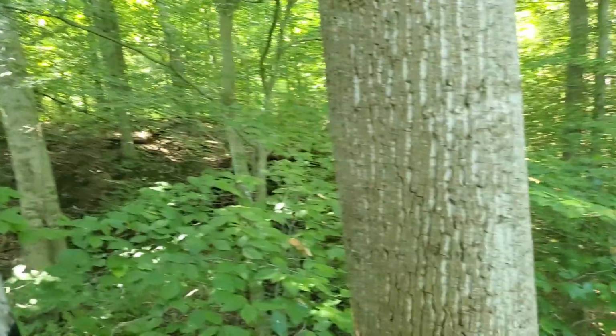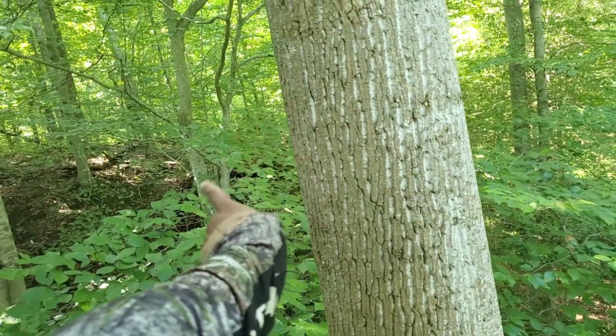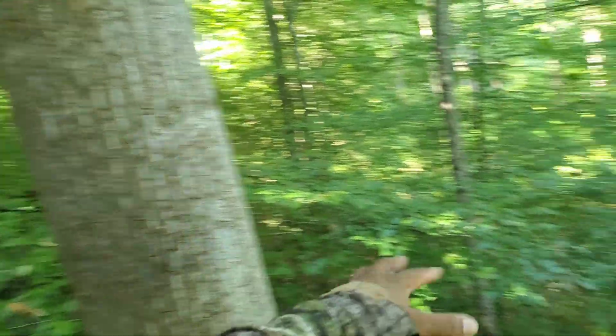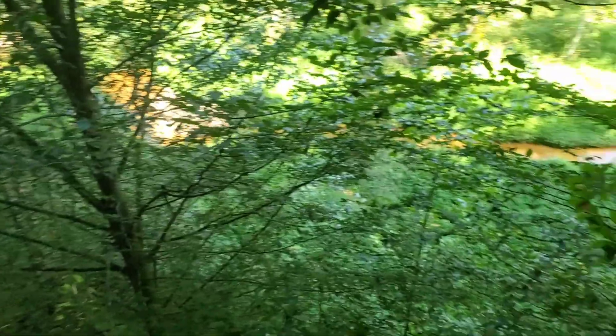And then you also got the ridge behind you, like I was talking about, where deer walk along the top. Don't see too many deer walk along the top. They're usually in the bottom or way up higher. But yeah, this is what we got.